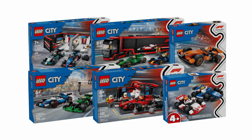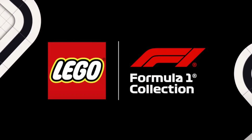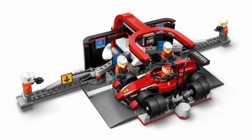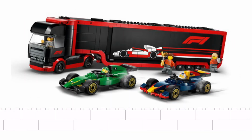And so there we have it, a brand new sub-theme for LEGO City, and one that's going to be crossing over many LEGO themes in 2025. Let me know what you think about this as a city theme in the comments below. Do you think that LEGO City has the capacity and is appropriate for F1, or do you think F1 should stick to the Speed Champions theme?